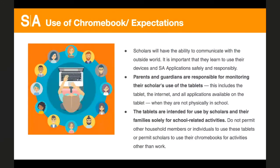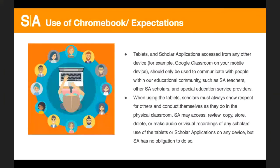Do not permit other household members or individuals to use their tablets or permit scholars to use their Chromebooks for activities other than work. Tablets and scholar applications accessed from any other device, for example, Google Classroom on your mobile device, should only be used to communicate with people within our educational community, such as SA teachers, other SA scholars, and special education providers. When using the tablets, scholars must also show respect for others and conduct themselves as they do in the physical classroom.